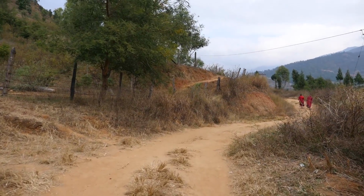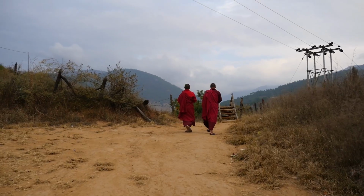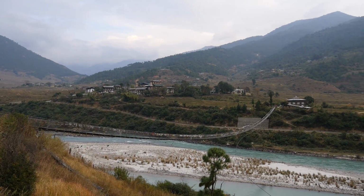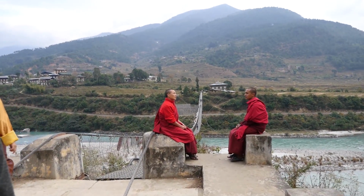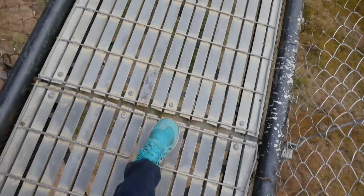We just pulled up to a place where we are going to try to walk across one of the longest walking suspension bridges in Bhutan, which goes across the big river. I'm not sure how long it is, but it looks like maybe 150 meters or so, stretching across the valley and across the river below. It's really beautiful. It has a little bit of a bounce to it, but it's pretty stable actually.